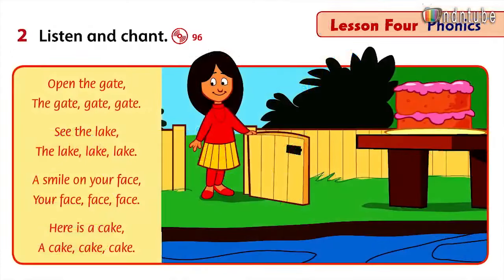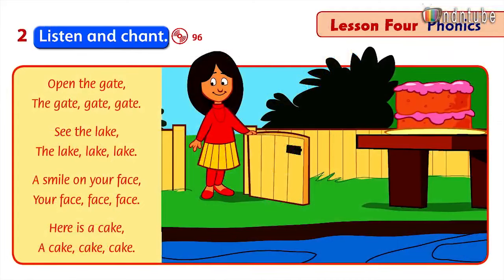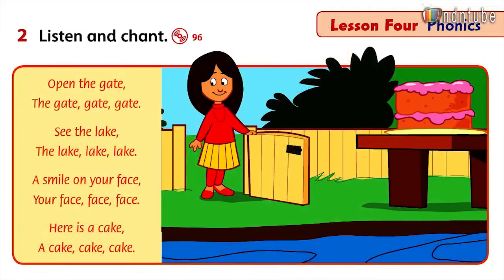Listening 96. Listen and chant. Open the gate. The gate, gate, gate. See the lake. The lake, lake, lake. A smile on your face. Your face, face, face. Here is a cake. A cake, cake, cake.